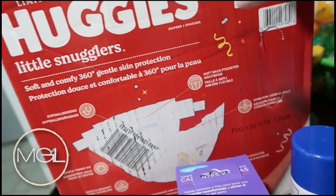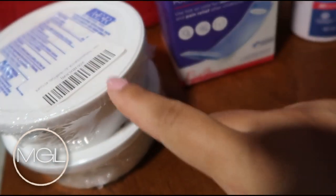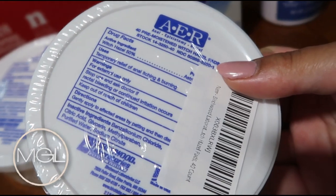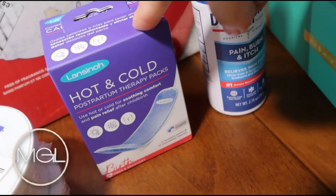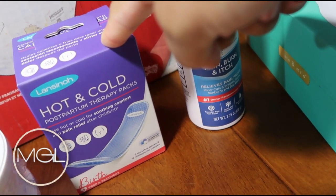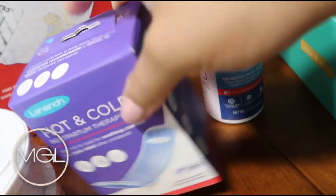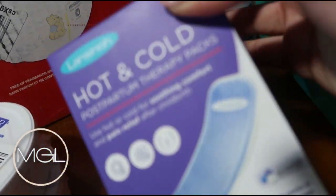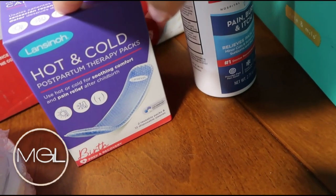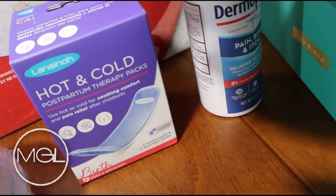Diapers, Huggies, whatever. Witch Hazel wipes. So there's two packs of these. And they're just good for cooling off your hoo-ha, you know, after you give birth. Also, I have these here. These are the hot and cold postpartum therapy packs. And these are also supposed to cool that thing off. Because, you know, I heard it feels kind of interesting after you give birth.